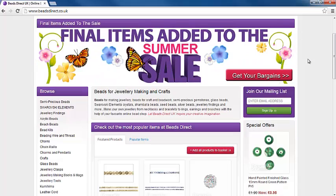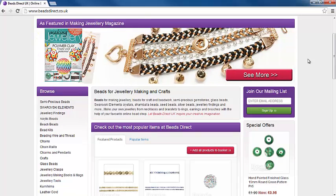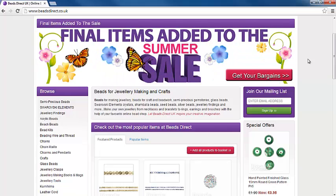We've got these rotating banners, which have an as featured in jewellery magazine. We've got a get everything you need to make this particular bracelet, which looks like it's in the sale as well, and we've got 1,000+ beads in the summer sale. So quite a solid message there.